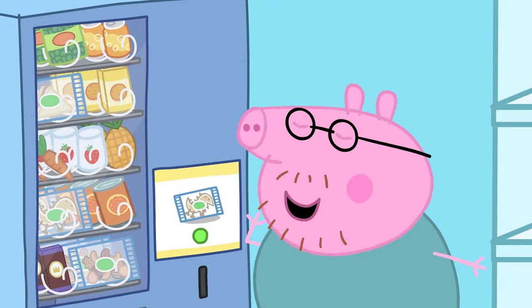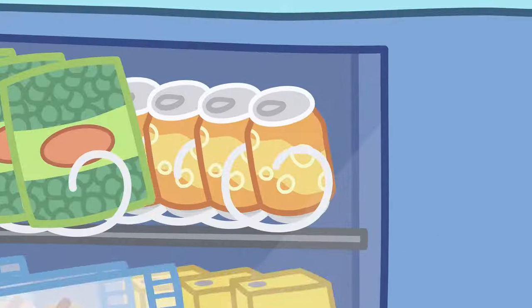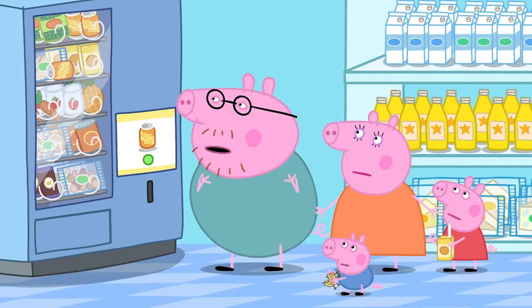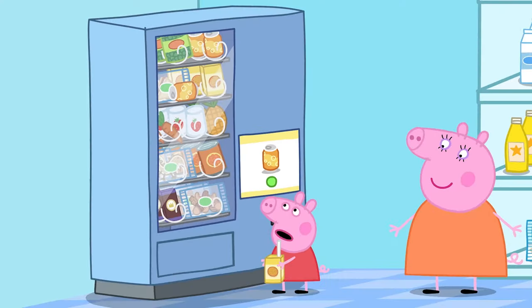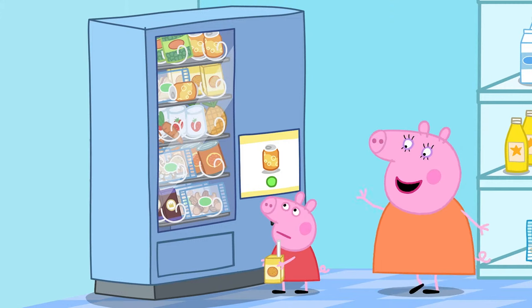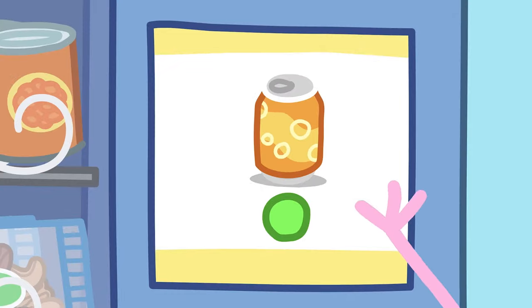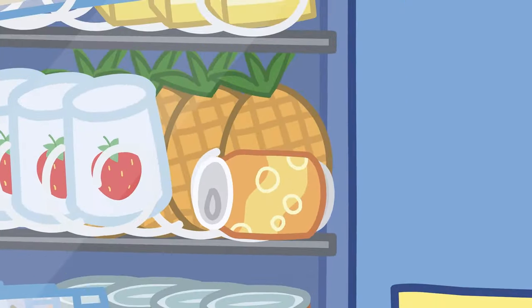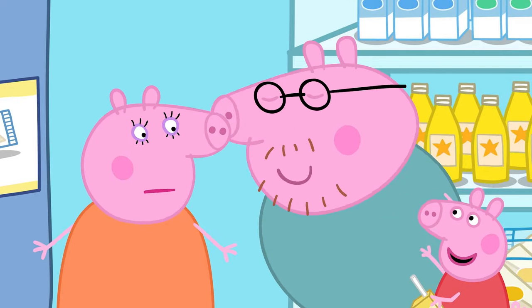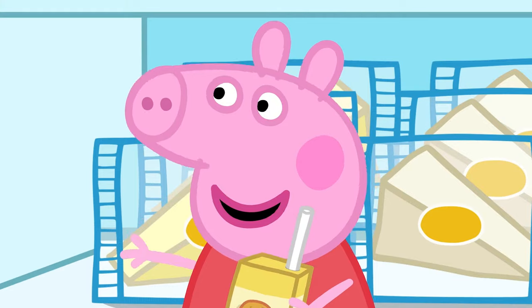I think I will have that drink. Oh dear, it's stuck. Daddy Pig's drink is stuck on a sandwich. The sandwich is in the way. Naughty sandwich. We'll need to buy the sandwich as well, so the drink will fall down with it. Oh, it's stuck again. Naughty pineapple. Ah, let's buy that too. It's stuck again, again!